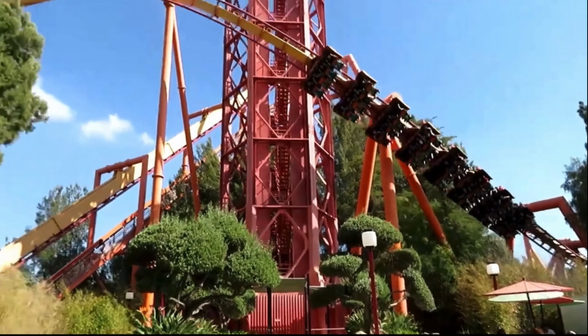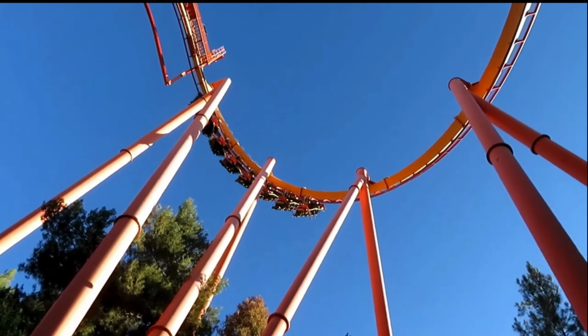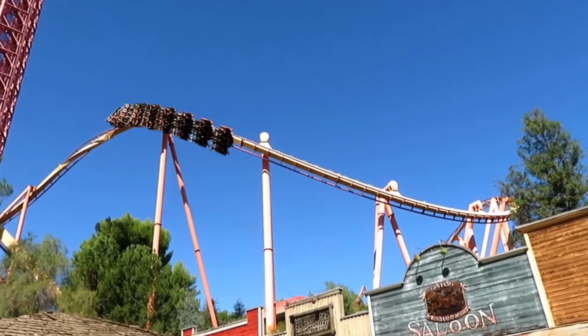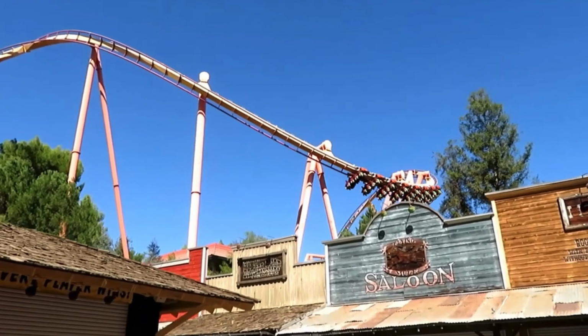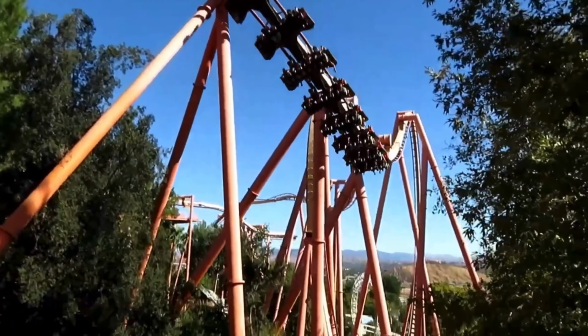But this isn't the only demonic element at Six Flags Magic Mountain, where at the top of the mountain itself, Tatsu resides. As the world's tallest flying coaster, it spends most of its time gracefully flying and twisting over the top of a mountain, all just to let you dread for what's to come.